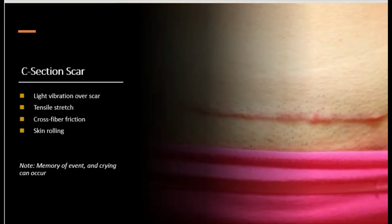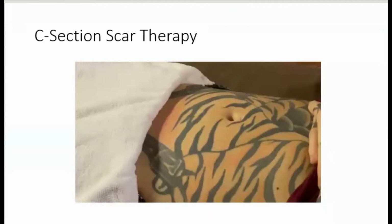Just know that a lot of times when people do have a C-section, it's done in an emergency type of situation, and it may not be the birth they wanted, so it can be kind of emotional. So okay, let's take a look.